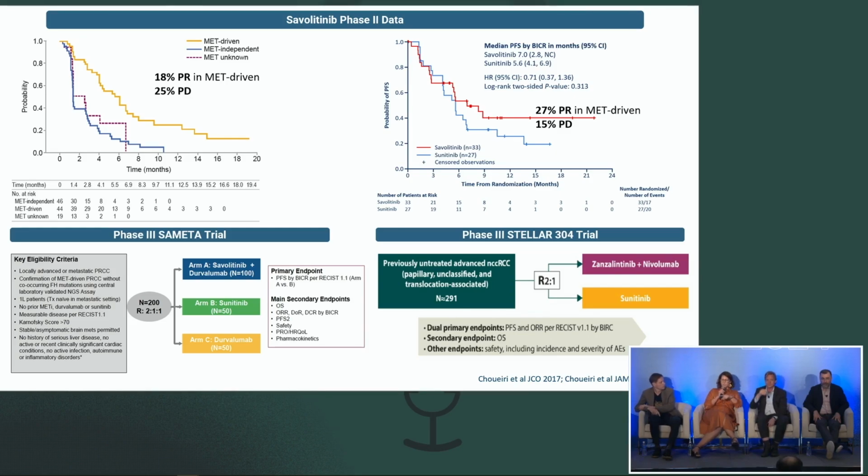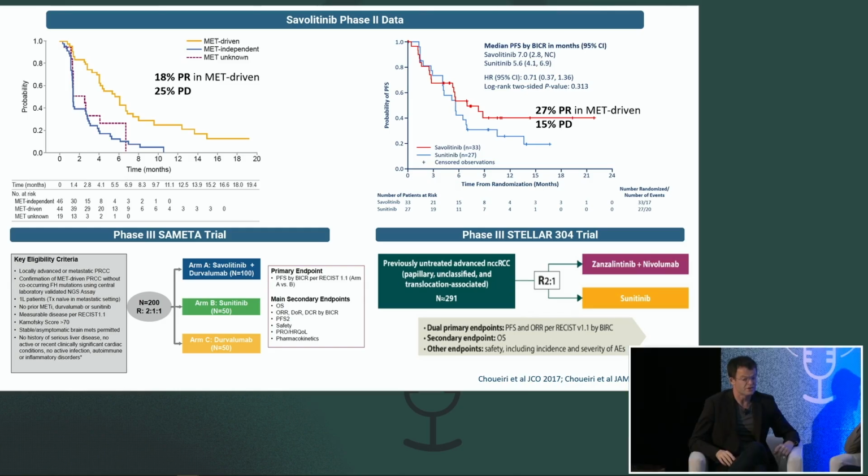I see a difference between SAMETA and STELLAR, because SAMETA is a biomarker-defined population, okay? And we have sunitinib retrospective data showing activity in the MET-driven population that actually looks pretty decent. It's not the same situation as STELLAR, which is an all-comer, not biomarker-selected patient population. So I'm not okay with having sunitinib as the control arm in STELLAR. Would you rather have cabo in SAMETA? I would rather have cabo, but we have data of sunitinib in the MET-driven patient population that is doing very well, and it was retrospectively assessed also in the PAPMET study, where the MET-driven status wasn't making a difference. Yeah, so in the MET-driven population, we're going to have sunitinib as a control arm just to get an idea of where we are, because otherwise people say it's prognostic and not predictive, and we know what sunitinib does.